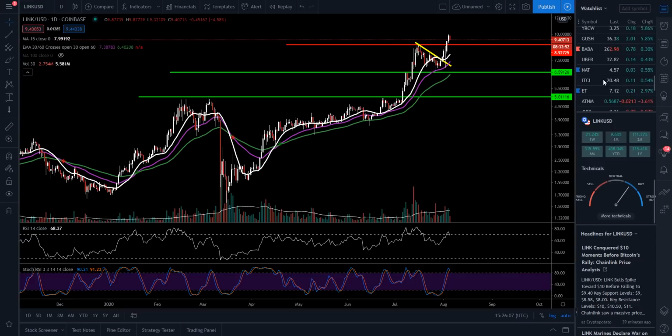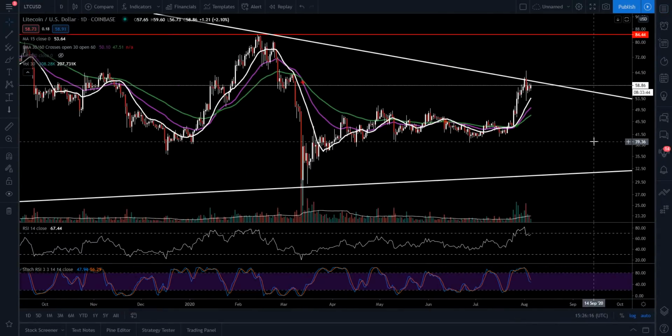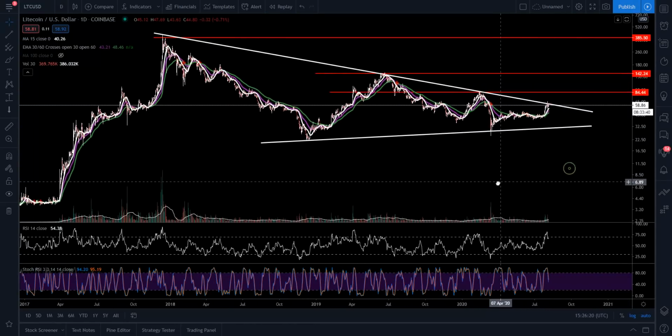And then we're going to go into Litecoin. These are some of the other coins that I've been looking at. So Litecoin's at $58.86. Take a look at this. I was actually looking at the longer term view of Litecoin yesterday, so we're really going to zoom out here.